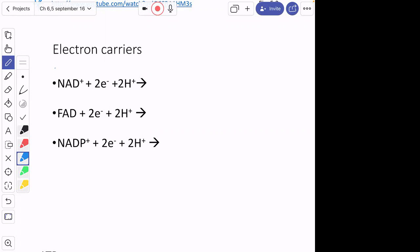NAD, so this is the oxidized form of the carrier, nicotinamide adenine dinucleotide. NAD can actually hold a hydride ion. And a hydride ion is equal to 1 proton and 2 electrons. Okay, so the reduced version of NAD is NADH plus H plus. Sorry, I think I said that wrong. Sorry, other way around. It's 2 electrons and 1 proton.